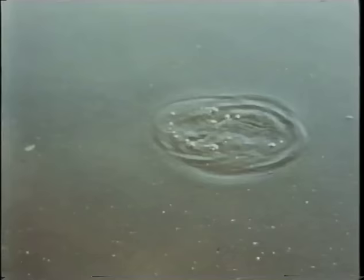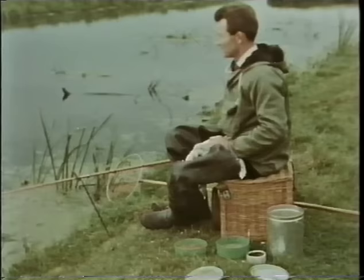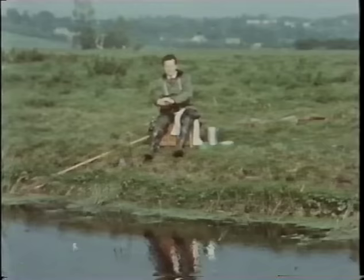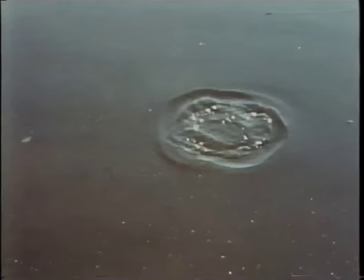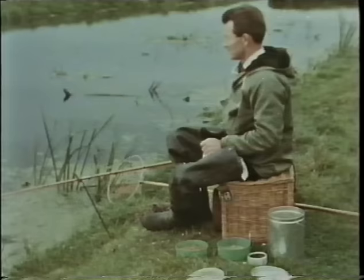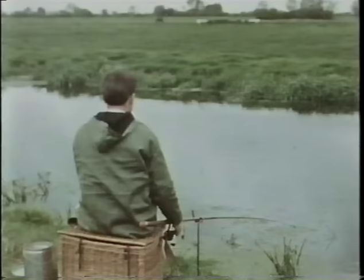Hello, bubbles breaking on the surface. The bream have begun to feed. Not near Brian's float yet, but they must eventually come, now they're feeding, to where there's most food. Watch that float. Yes, they're feeding near the float. There are the bubbles.